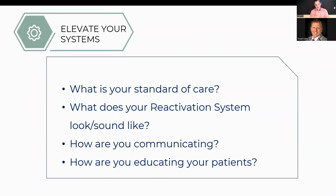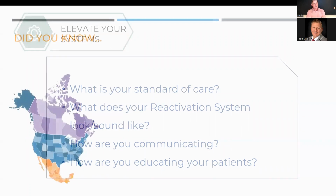And I would say the majority, 95% or more, are going to take what we guide them towards, and the sites that we guide them towards, as the information that they need, right? So understand how you're educating your patients and guide them towards good things. So elevate your systems in this process.